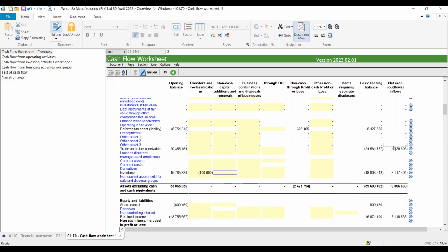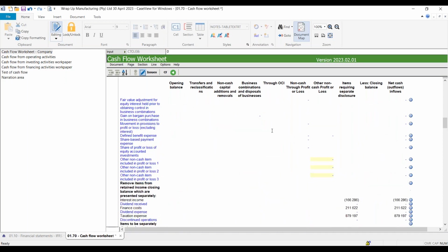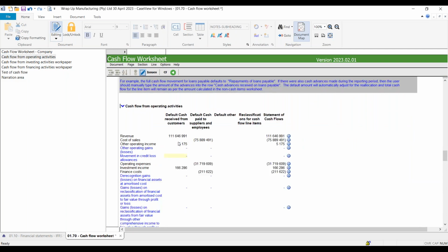Now what we're going to do is take a look at how the first part of this worksheet, I'm just still in the main cash flow worksheet, how do all of these numbers now pull down into the operating, investing and financing activities work papers. So let's just go in order and jump to the operating activities section.